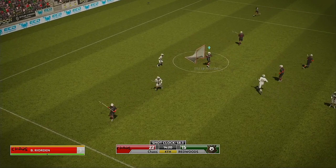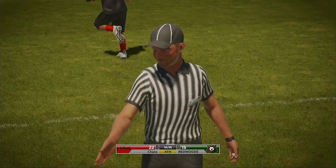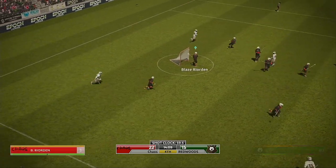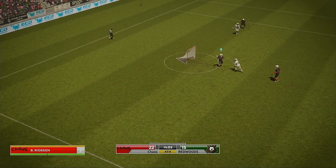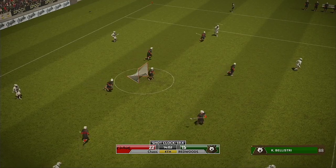Takes the shot. Clear. 3. Playing goal today. Doing fairly well so far. Oh, yep. Not surprised with that decision. The home team to take possession now. Shoots. Saved by the goalie. 3. Earns himself a personal foul. Let's see what they can do.